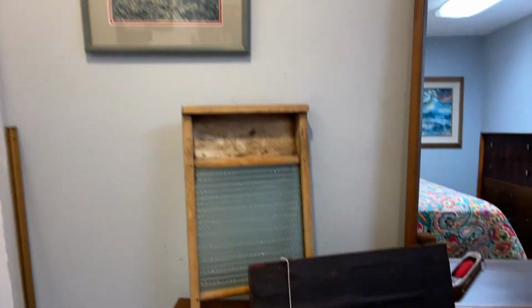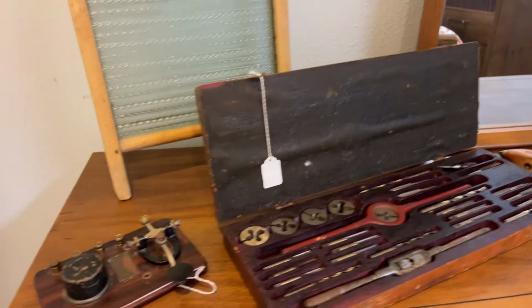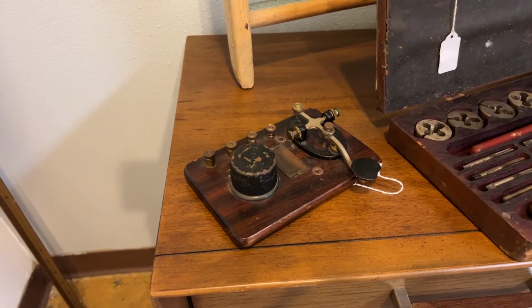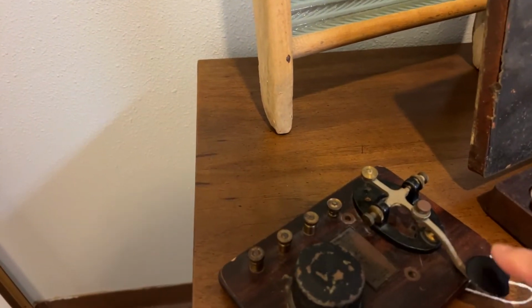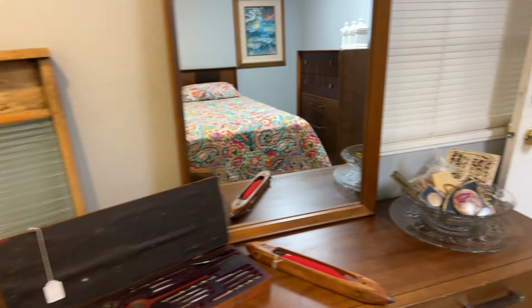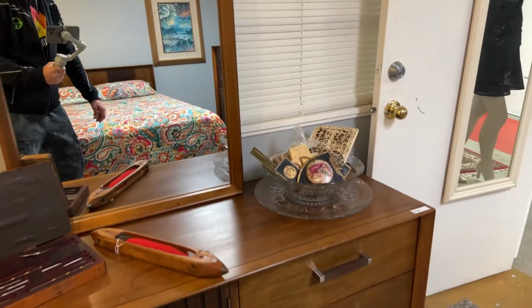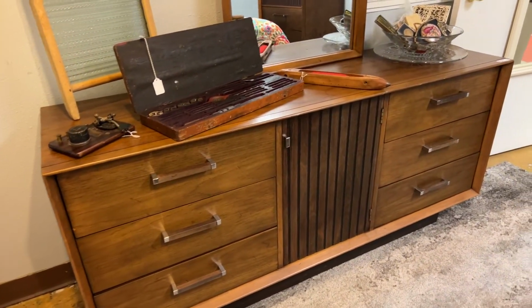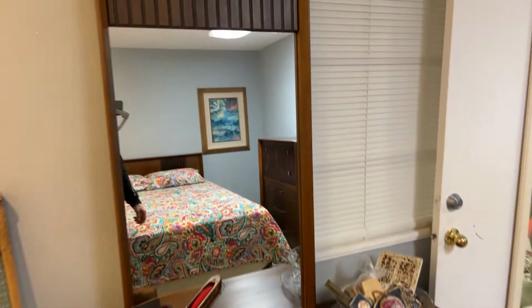Some really cool artwork. Some neat and nice tap and die set. And a really old vintage piece that looks like the thing you used to send Morse code with, if I'm not mistaken. Yeah, I could be right or I could be wrong. Washboard and some cool stuff. And a really amazing Lane mid-century piece right here. Gorgeous low boy dresser with the mirror. So that's Lane mid-century, guys.